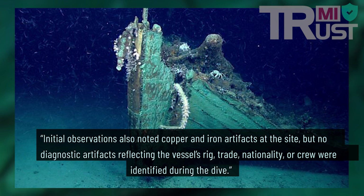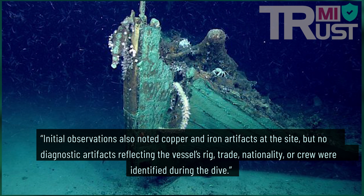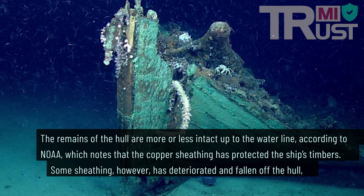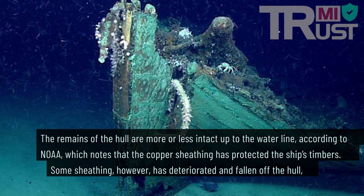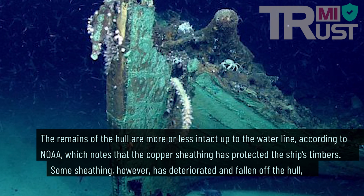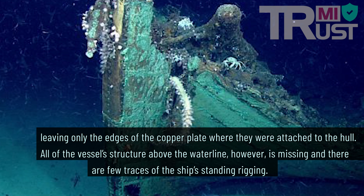Initial observations also noted copper and iron artifacts at the site, but no diagnostic artifacts reflecting the vessel's rig, trade, nationality, or crew were identified during the dive. The remains of the hull are more or less intact up to the waterline, according to NOAA, which notes that the copper sheathing has protected the ship's timbers. Some sheathing, however, has deteriorated and fallen off the hull, leaving only the edges of the copper plate where they were attached to the hull.